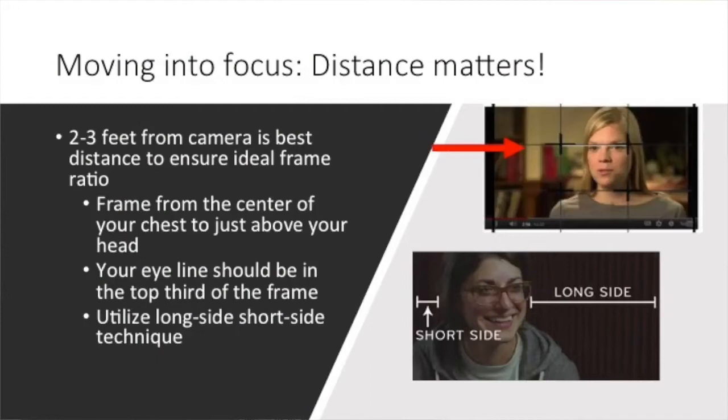Next, let's talk about the rule of thirds and its importance to aligning the shot in terms of eye contact. So viewers will want to make eye contact with the presenter, and their eye line is going to be drawn to the top third of the frame. If we were to divide this frame that I'm speaking in right now into thirds, the 2/3 rule would put my eye line about right here.